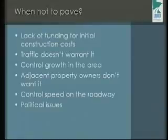And just as paving a road will encourage growth in an area, not paving may control growth in that area. That may be a desired outcome for residents who may like living in an undeveloped area. Also, people drive slower on gravel roads, so keeping them unpaved can be used to control speed. And just as political issues and individuals can encourage the paving of a road, they can also discourage its paving.